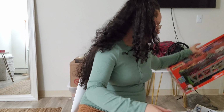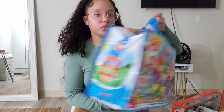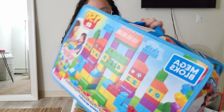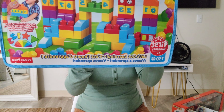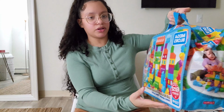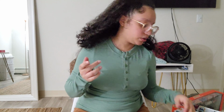And then for Isaac, this is the only toy we basically got him, it's this 150 pieces of blocks. And this is gonna be so cute for him to play with, because right now he loves playing with blocks at the moment. And then we got him just clothing pieces.